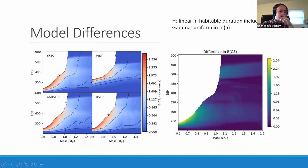These model grids are calculated in terms of the mass of the host star and this quantity called EEP. EEP represents the equivalent evolutionary phase of a host star. Around 200 is the zero age main sequence, around 450 is the end of the main sequence, and around 600 is the end of the subgiant branch. Stars with the same EEP will have different ages.